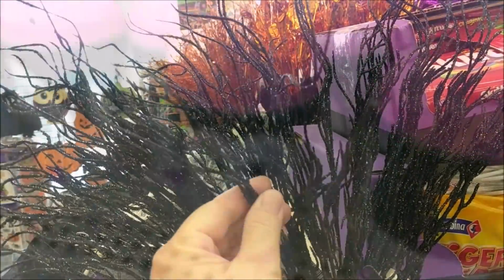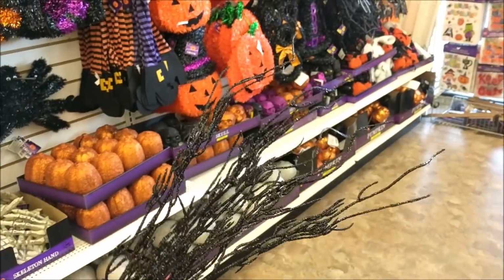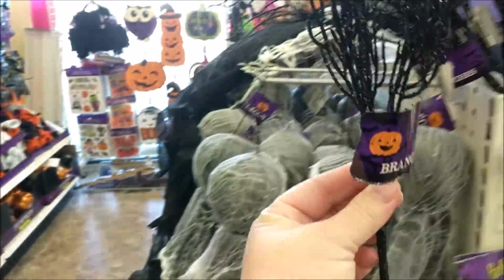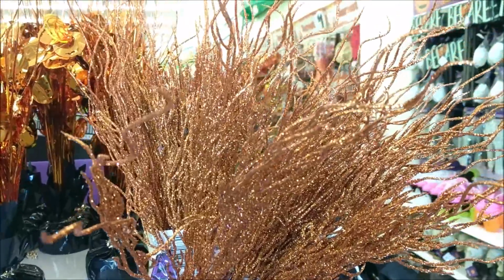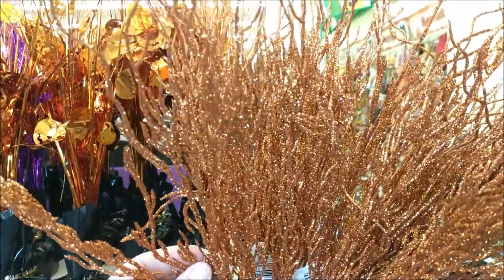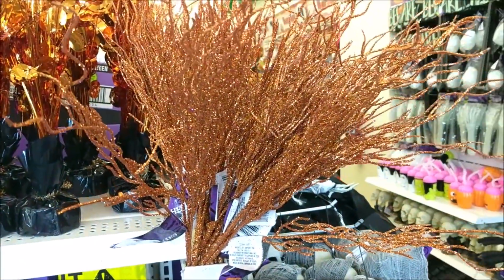The little kids cups are back from last year. And I even found some glittery branches or floral picks. Now, I'm used to seeing these at Christmas in red and gold, but I don't think my store has gotten them in Halloween colors before. I even spotted them in purple on my way out the door.